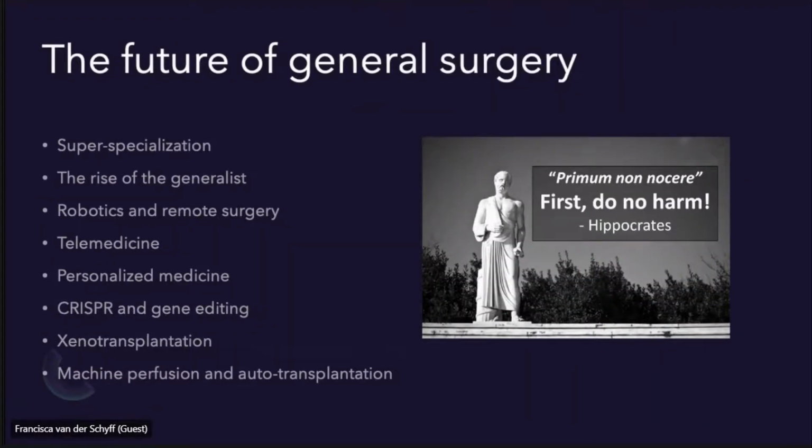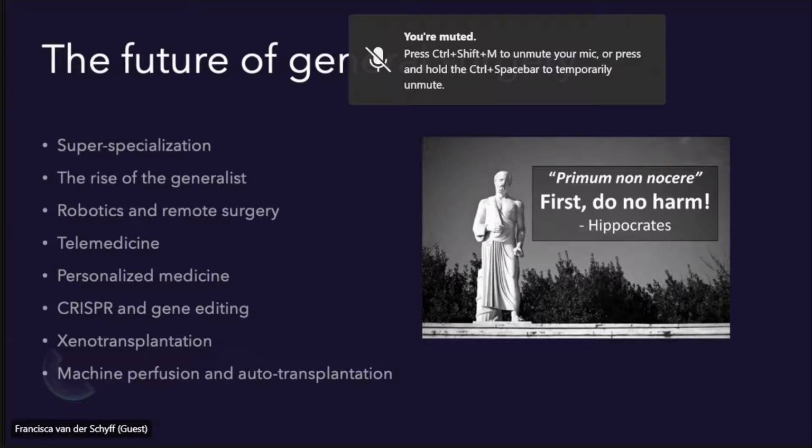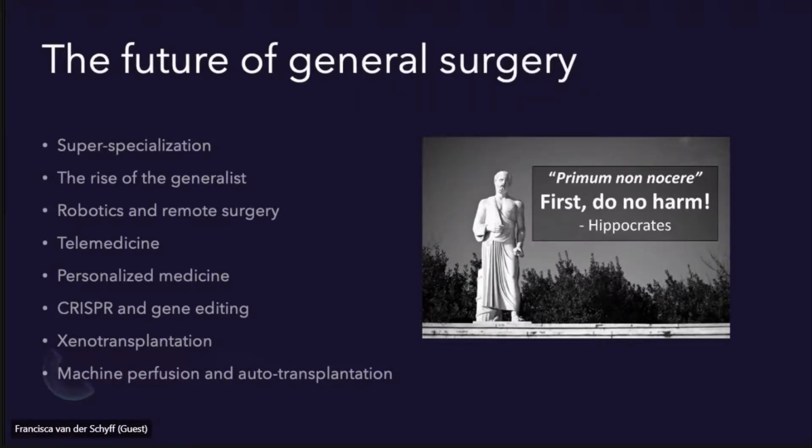What is the future of general surgery? It is blindingly bright. Okay. Super specialization is going to happen. But what about the rise of the generalist? Having people who know a broad range of pathology is still crucial, especially in the more rural parts of our continent. Robotics and remote surgery is on the rise.